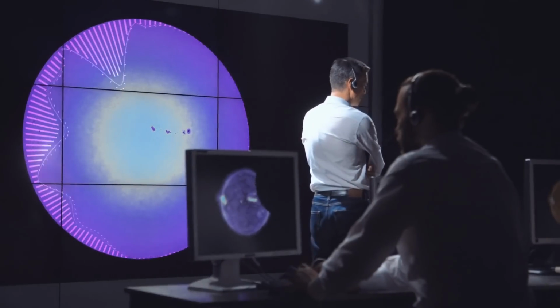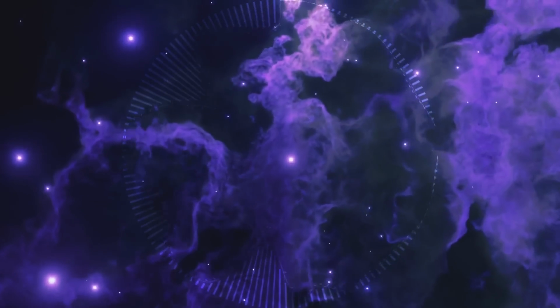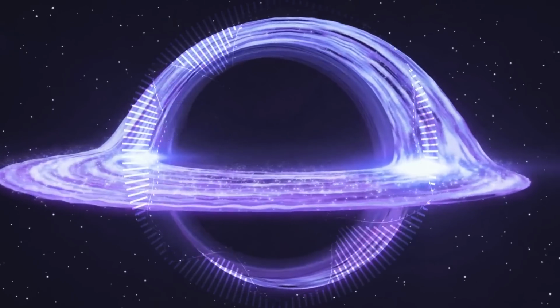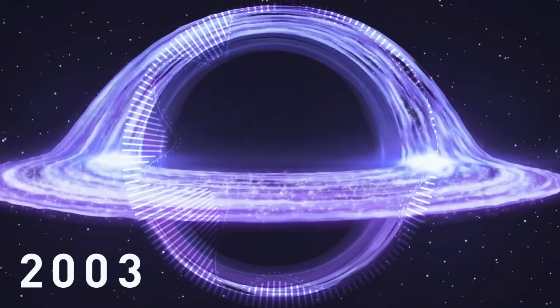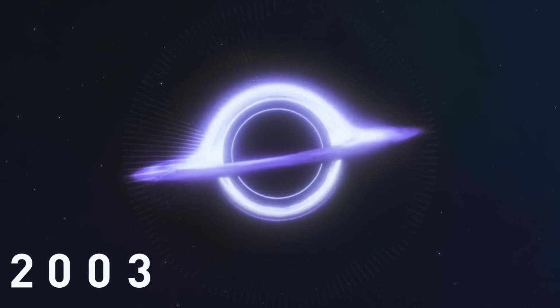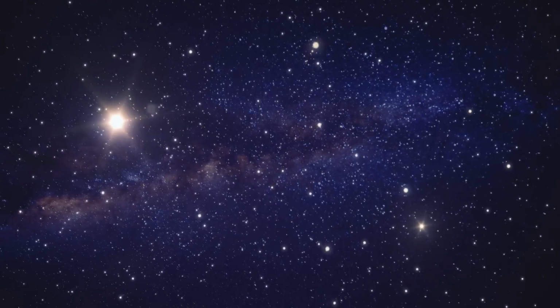Researchers caught an actual sound of space, waves rippling through the plasma gas in Perseus. They first realized black holes generate acoustic signals in 2003, but this is the first time they brought these signals to the human ear, and wow, this sounds terrifying.